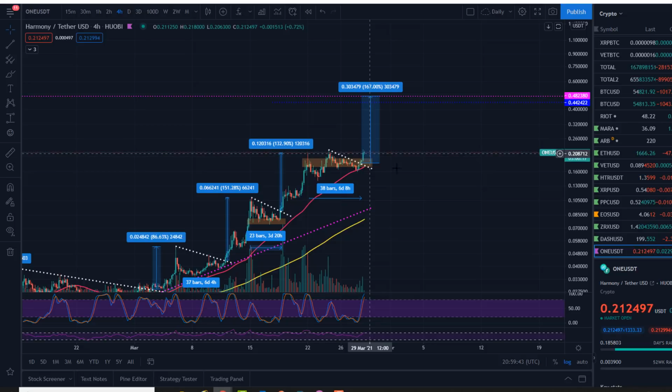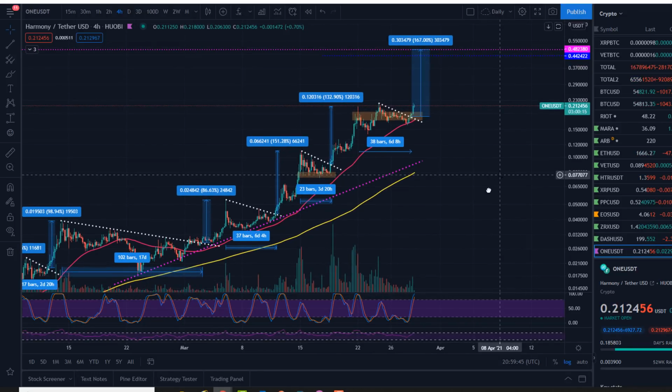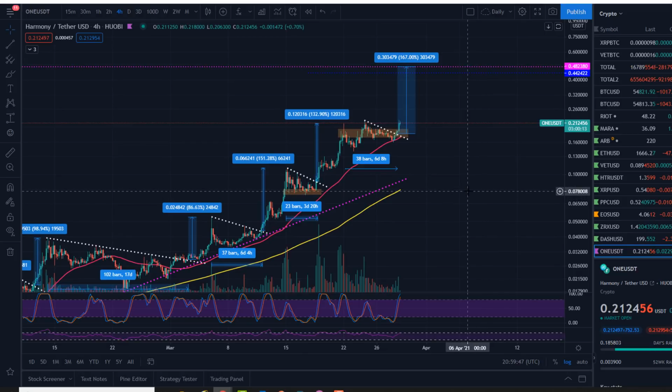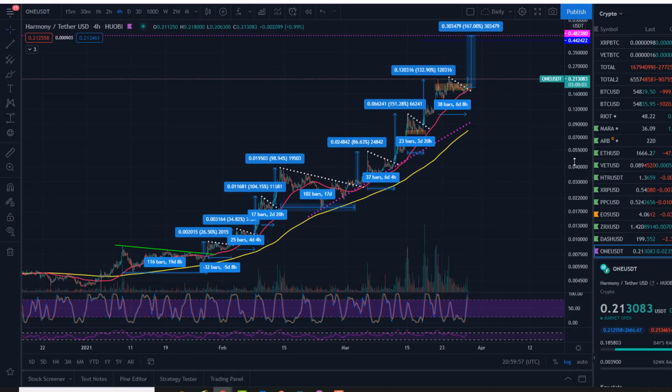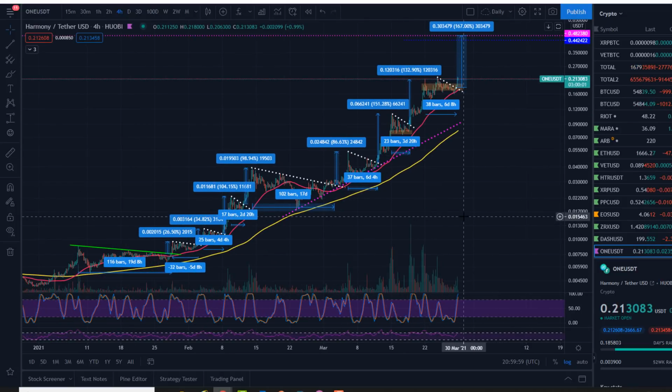So that's One Harmony. It is shaping up to basically hit these targets that I set from the fibs and the kind of measured moves. And, like I say, just a beautiful chart, a beautiful token, a beautiful market to be playing in right now. And just these clear moves.